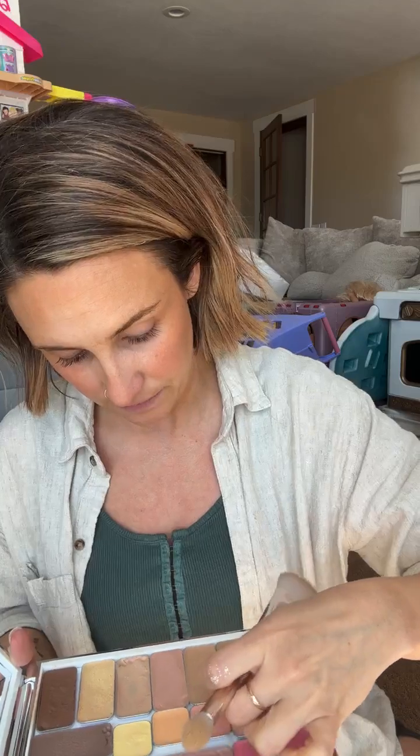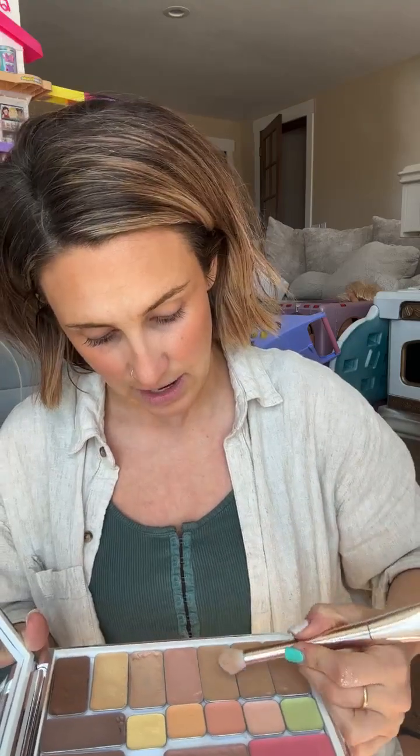Now I'm going to show you guys how I finish it off, because I actually try to keep as much as my main skin tone as possible, but I want to show you guys how. Let me get this giant hair out of my cream. There we go. I want to show you how I cover some redness.